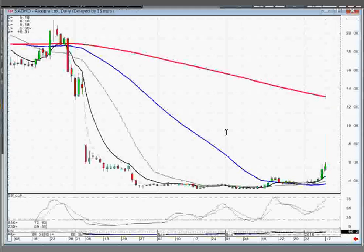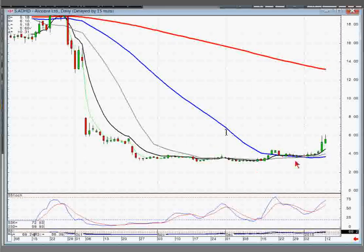Observe the obvious. A big rounding bottom, lots of indecisive trading. Now the decision's being made. This one I wouldn't be afraid to be buying based upon this little pattern that told us that investor sentiment was building up and starting up again.